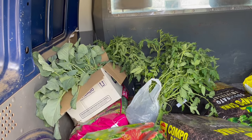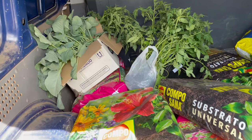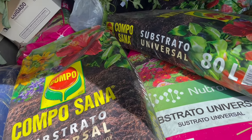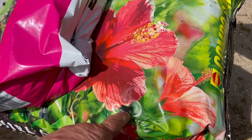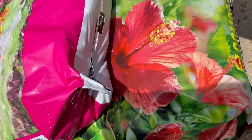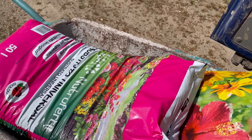So I've been given a lot of plant starts, so I need to get that other raised garden bed ready, so I must take the soil out of the van. I'm not lying, but this 80 liter bag of composting soil is pretty heavy. This one I can manage, but the other one, backbreaking. But it's in the wheelbarrow. I'm going to take it down to the raised garden bed now.